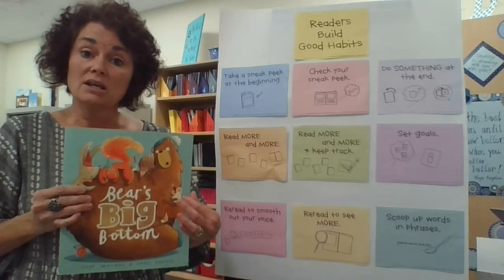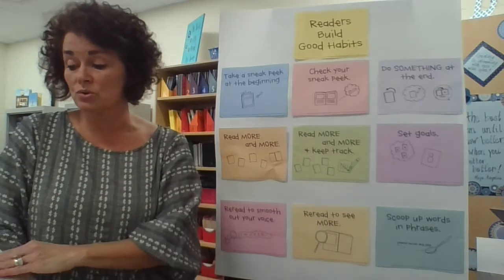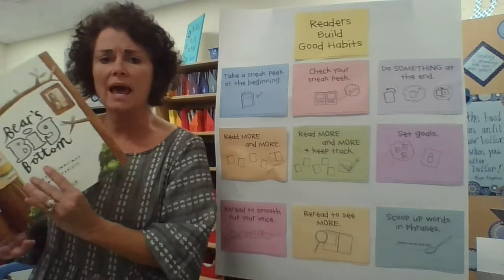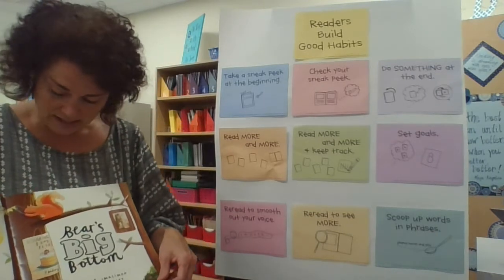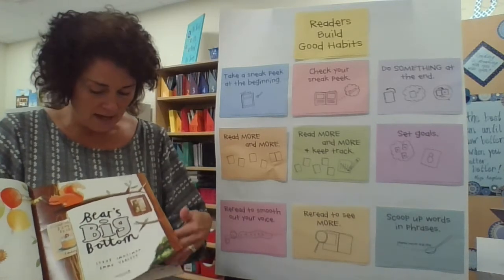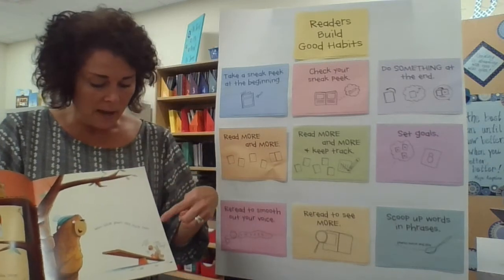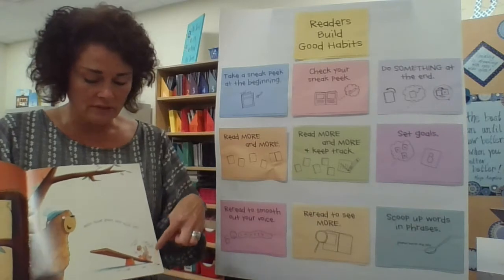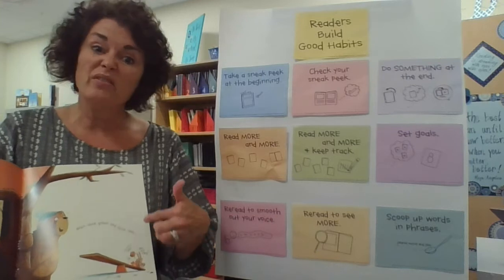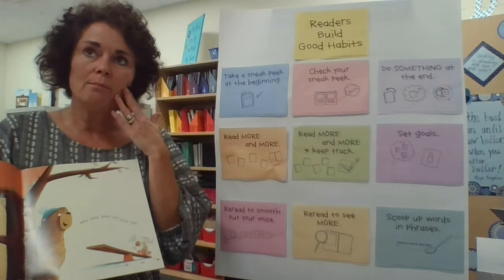Another way we can take a part of our sneak peek is to just look inside and look at a few of the pictures. So we might look at the first couple of pictures and get an idea of what's happening. I can see there's a squirrel. It looks like there's going to be a party. I see a poster for that. Then when I go inside, I see Bear and his friends. I see this seesaw and all of his friends are on one side, but what's going to happen when he gets there? Wow. And then we get into talking about predictions so that they can think about what might be happening in the story.